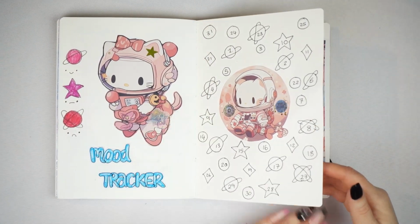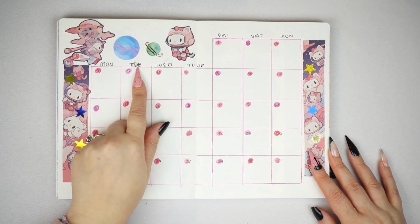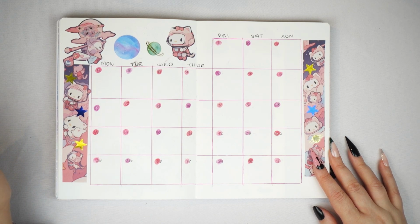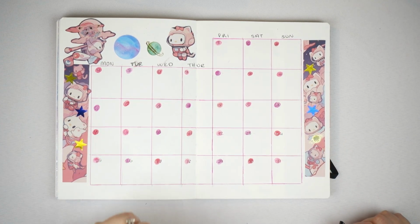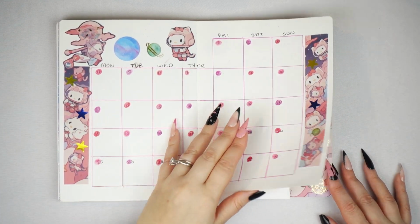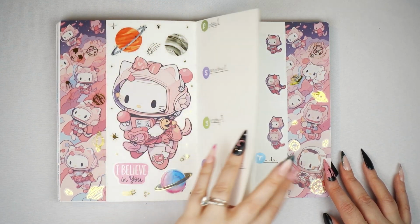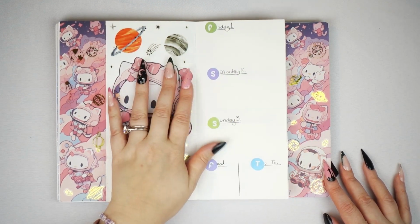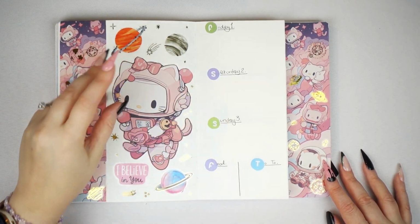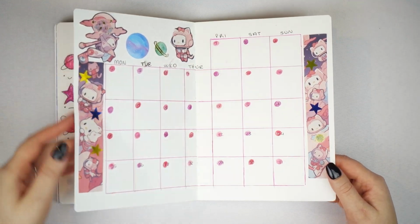And then we have my monthly spread. Boo, this bit. I rubbed out too soon, and it's a mess. So I might go in with a pen and clean it up later, but overall I am very, very happy with it. And I definitely think it fits in with my Hello Kitty weekly spreads, because I do my weekly spreads as a representation of what I want it to look like as a whole. So I think I've managed to do that. I think I've definitely incorporated it all.